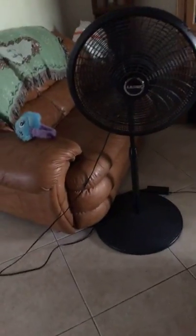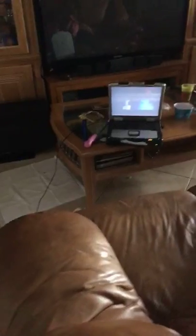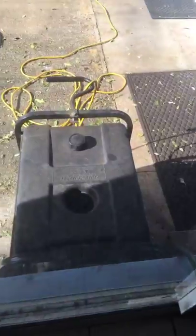We got the generator coming in here. We got the fan blowing. This laptop is hooked up so they can see movies that my son has downloaded. But the house is dark, it's a disaster. No lights. So it's pretty hot. But there's a window. You see the generator out there. Got the wire through the window. Anyway, that's all that's going on.